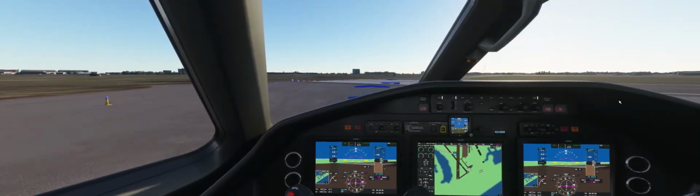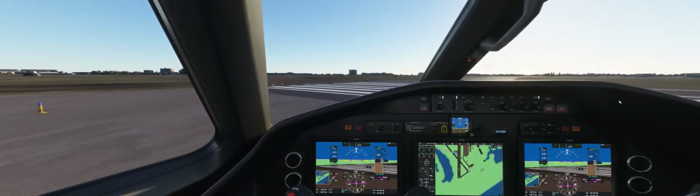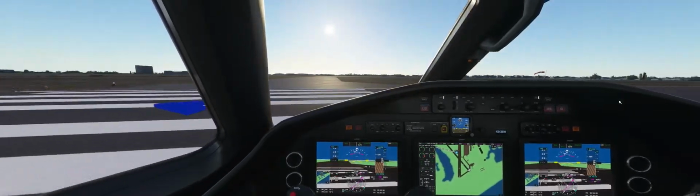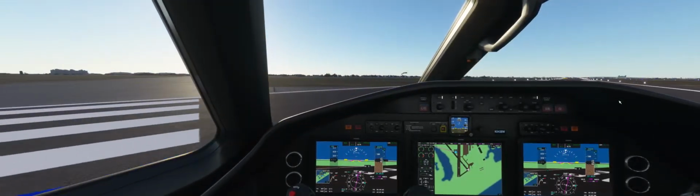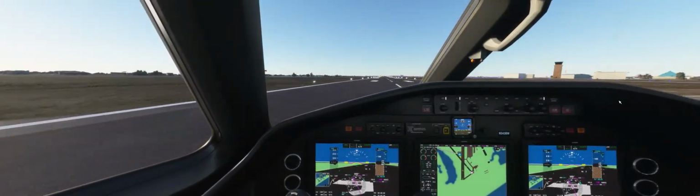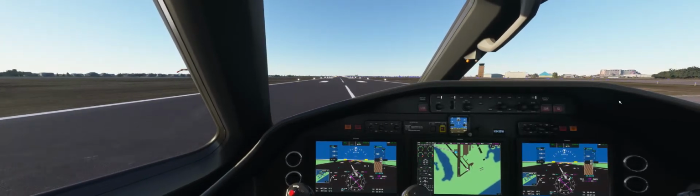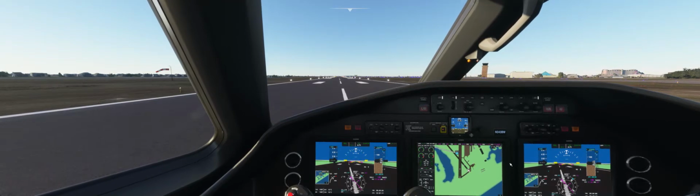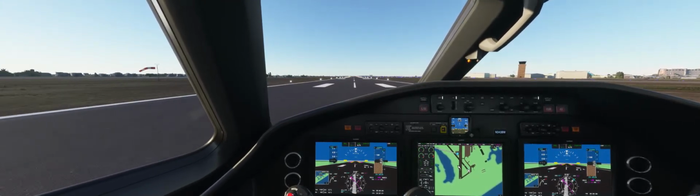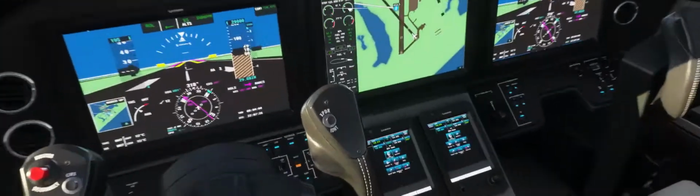Entered runway 32. 5,700 feet remaining. Well, hold the brakes here just a little bit, just to spool up, because it is a short runway. Let's line up. Always reference this to kind of make sure you're where you should be. Good. Looks good here on the MFD, lined up.